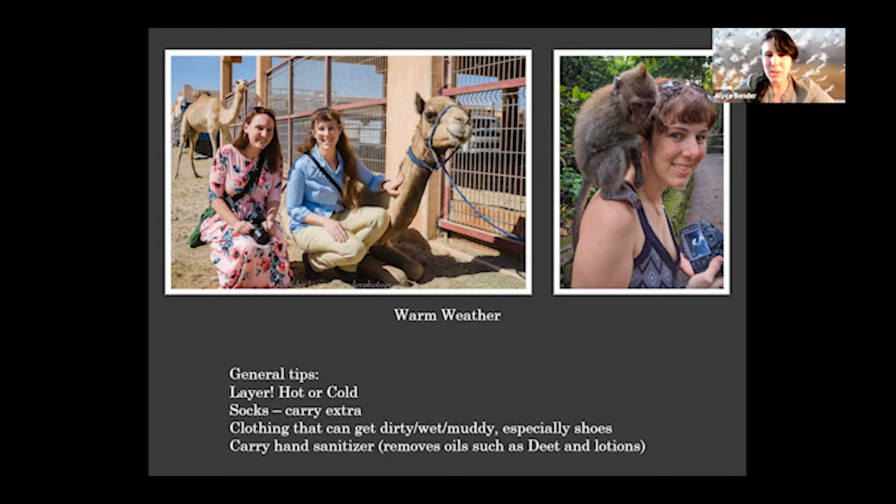And then make sure that the clothing that you're taking is clothing that can get dirty, wet, muddy, especially your shoes. So many times I've seen photographers who are out there and they don't want to bend down or kneel down to get a better angle on their subject because they don't want to get their pants dirty. So make sure that the clothing you're packing, just because say you're going to Bali, doesn't mean that you should only carry tropical, nice clothing. Make sure you're bringing clothing that you can actually photograph and work in.